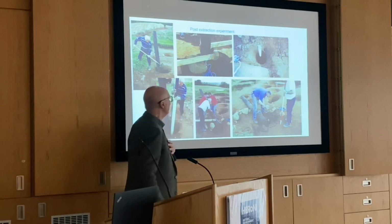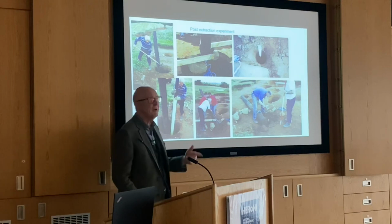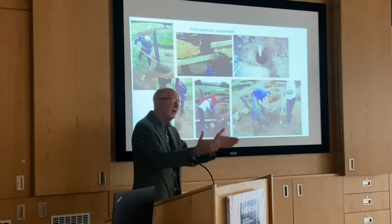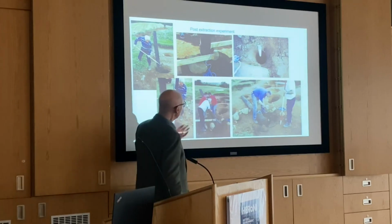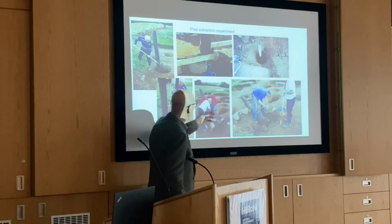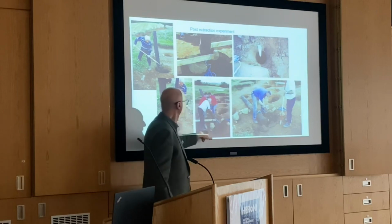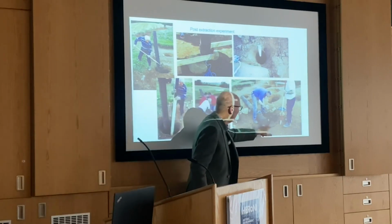Now, you could argue, of course, it's a nice smooth post and so on, so it'd be easy to do that. But remember, the bigger posts and the awkward posts had these bell-shaped pits cut in them as well, in order to help get them out. So we had that to take into account. And the other thing about it, as the post came out, it created an awful lot of mess around the bottom here. A jumble of soil and so on and so forth.